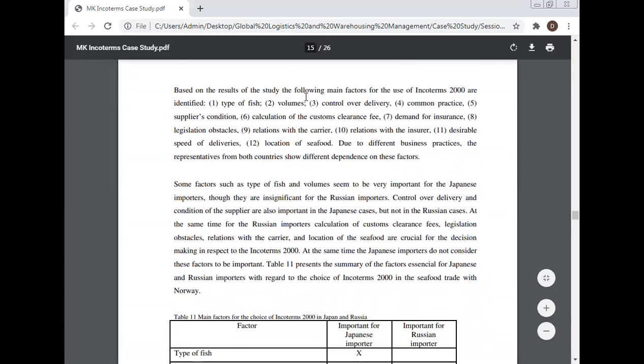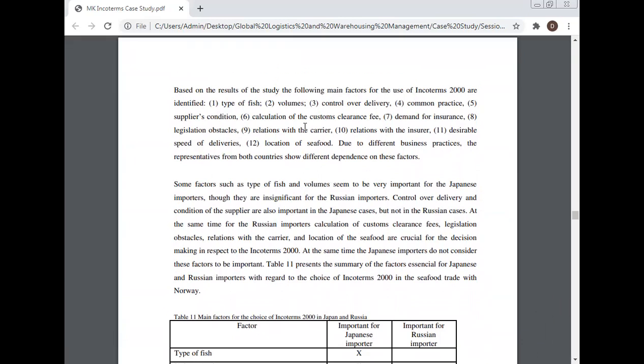Based on the results of the study, the following main factors of the use of the Incoterms 2000 are identified. Number 1, type of fish. Number 2, volume. Number 3, control over delivery. Number 4, common practice. Number 5, supplier's condition. Number 6, calculation of the customs clearance fee. Number 7, demand for insurance. Number 8, legislation obstacles. Number 9, relation with the carrier. Number 10, relation with the insurer. Number 11, desirable speed of delivery. Number 12, location of the seafood. Due to different business practices, the representatives from both countries show different dependence on these factors.